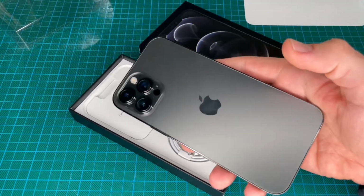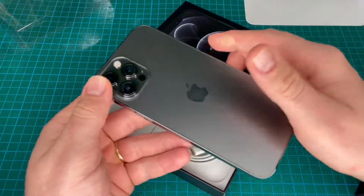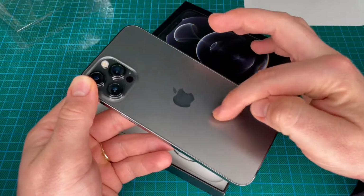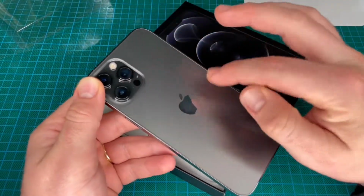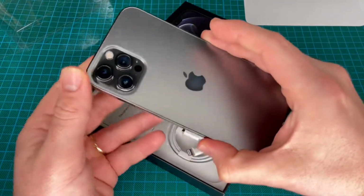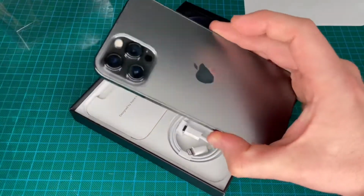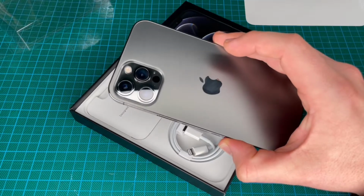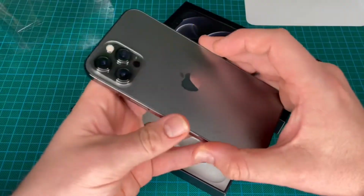Then it goes one better, recording Dolby Vision, the format used by the film industry. We can even edit Dolby Vision video and use AirPlay to see every last bit of the difference on the big screen. Now every night is movie night, really.